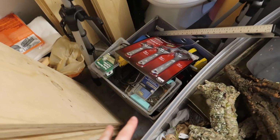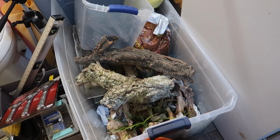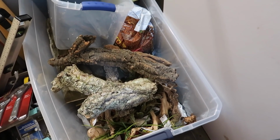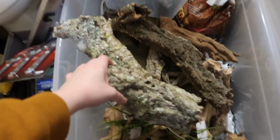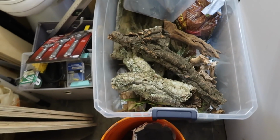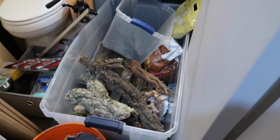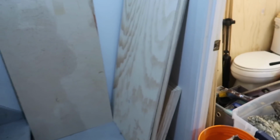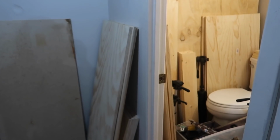This box here just has a bunch of different tools in it. And then this bin that you see here has a bunch of supplies that I'm planning on using in my upcoming enclosure upgrades. So all of the stuff that I'm planning on using for my leopard gecko enclosures is in here. And then this cork and stuff that you see, these pieces aren't for my leopard geckos, but instead those are going to be for my future cat gecko enclosure. So I'm really excited to get all of these done. Like I said, everything in this bin is for upgrades that I have coming soon. And then obviously all of this wood that's here, and also out here, is all the wood that I have for the enclosures that I want to build soon. So lots and lots of stuff coming soon, I guess.